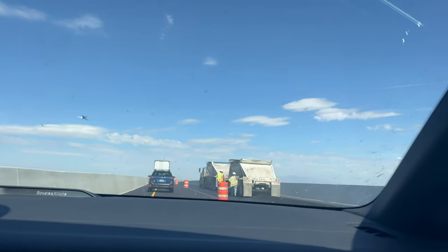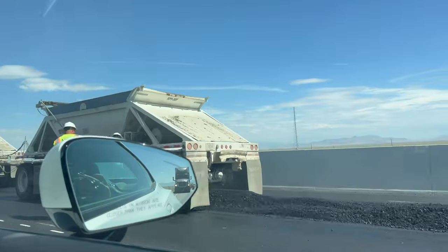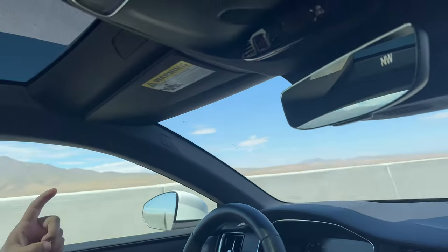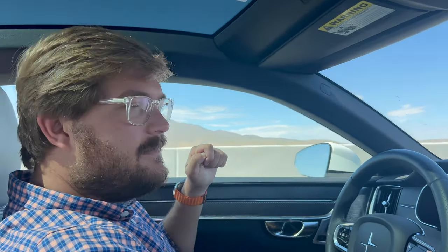Looks like they're doing a little bit of road construction here. We're just going slow. We're on our way over to Winnemucca. Is that how you say it?